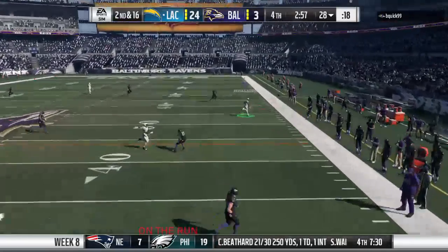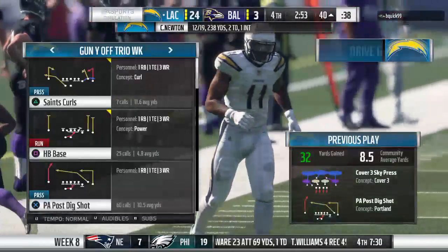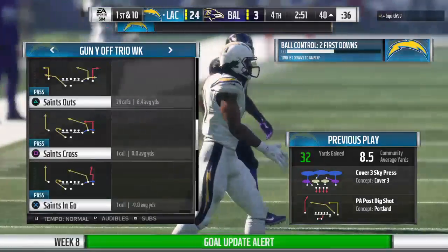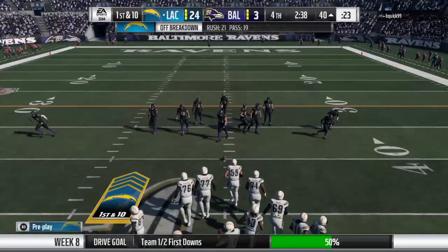Eluding the pressure on the run. He's got his man. Complete. A gain of 32 that time. And looking to put this game on ice in the 4th quarter, but still not afraid to throw it, as they show there.